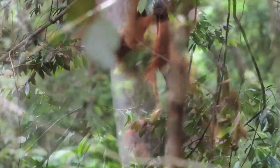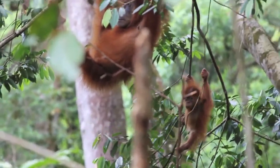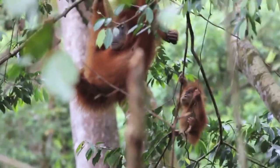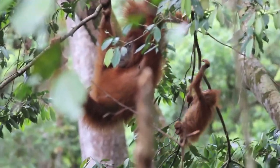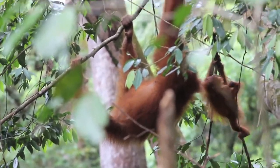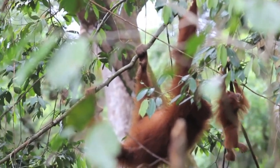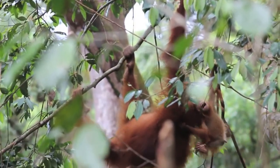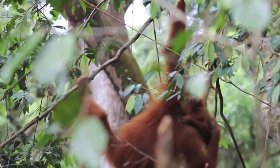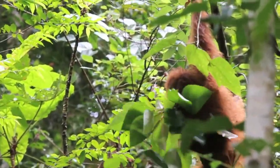It's the only place in the world where orangutans, elephants, rhinoceroses, and tigers can be seen in one place. Also found there are sun bears, cobras, pythons, boars, monitors, the world's largest flower, and many other animals. Simply a ridiculously diverse place. We didn't get to see most of those things, unfortunately, but it was still amazing to see the jungle and eight different orangutans gracefully tumble through the trees.